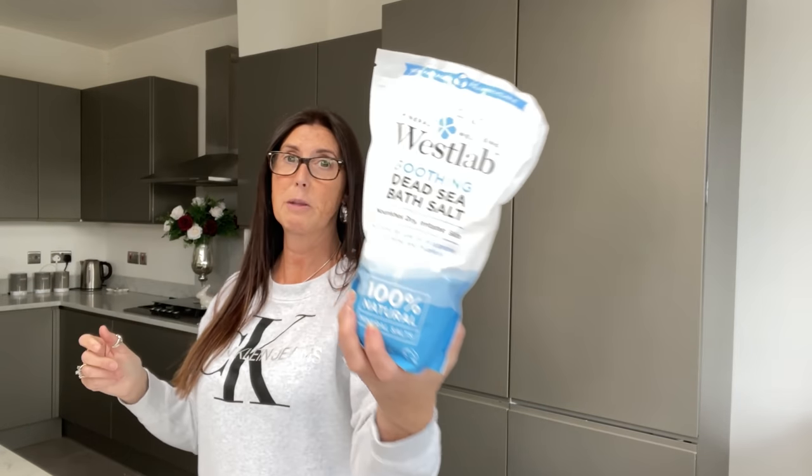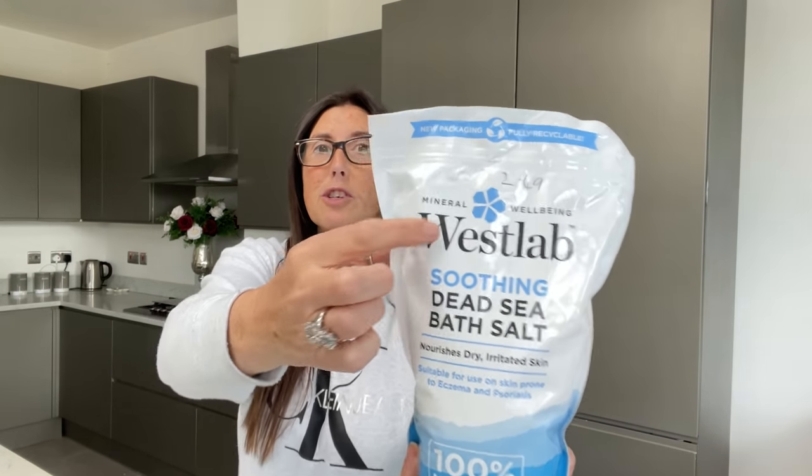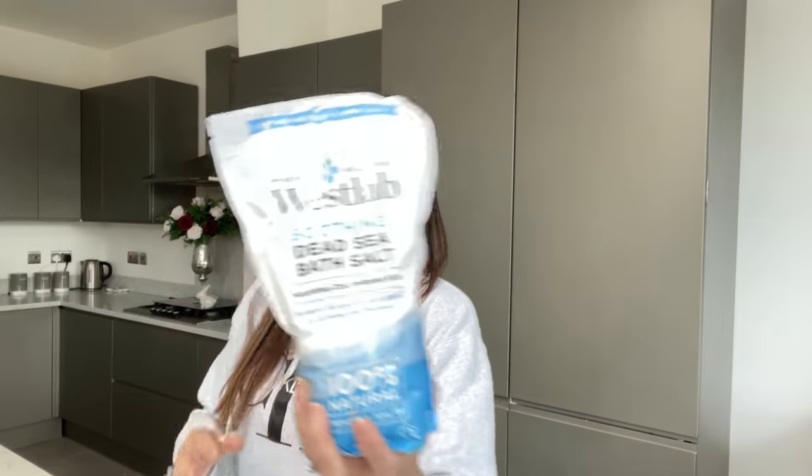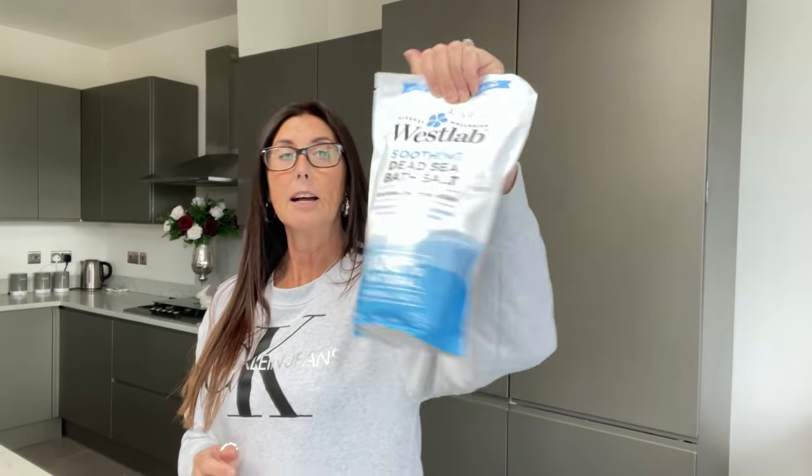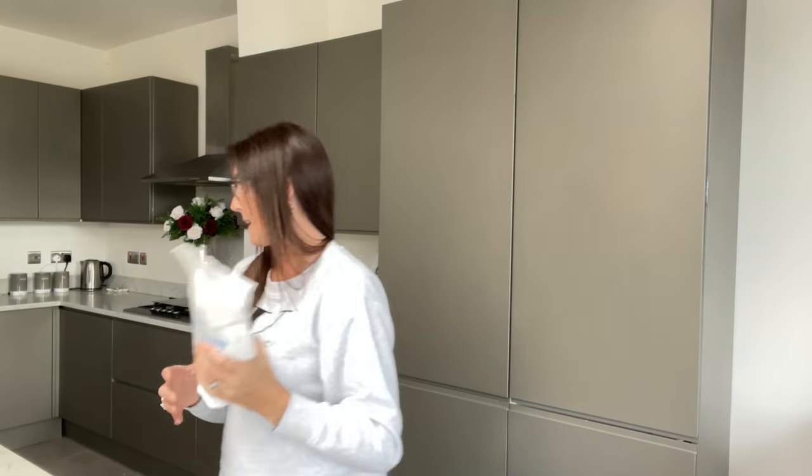I got sea salts for the bath. I've written the price on this, but look. $2.49 for this bag, and this is a 1 kilogram bag. I didn't know these were vegan friendly. It says on the bottom vegan. Is that because they're 100% natural salt? Oh, there you go, I never knew that. It says ingredients, Dead Sea salt. There you go. So $2.49 for that big bag.